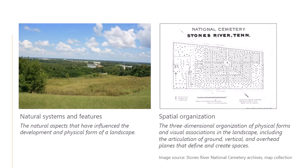So natural systems and features are the environmental resources and qualities that have influenced the development and physical form of a landscape. They include the underlying landform, soils, and water resources, as well as attendant native plant communities, such as the meadows and forests shown in this image. Spatial organization is one of the more intangible qualities or characteristics. It is the three-dimensional configuration of the landscape surface, characterized by features and orientation, such as the arrangement of burials, access roads, and monuments in this image of Stones River National Cemetery.